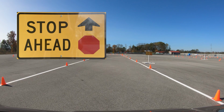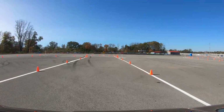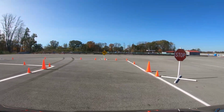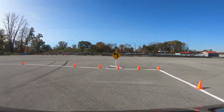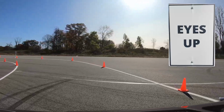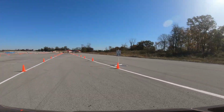This stop ahead is very important. You usually see this when there's a bend into a stop sign, so there's no visibility of the stop sign until late. So this sign that says stop ahead is a cautionary sign to say, hey, there is a stop coming, you just can't see it yet. Again, another stop sign. They stop, they use their eyes, they look left, they look right. We understand it's a practice area, there are no crossing vehicles, but they need to practice.